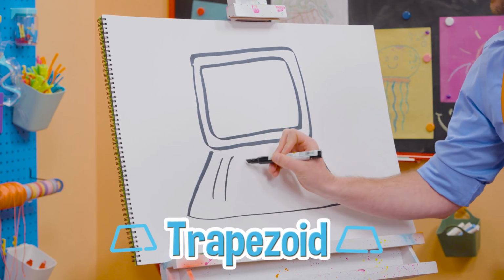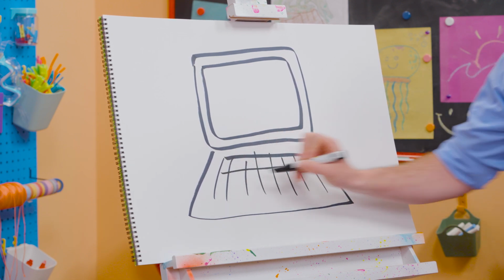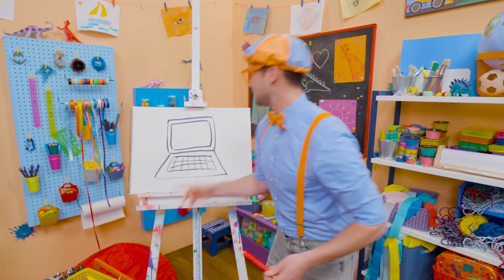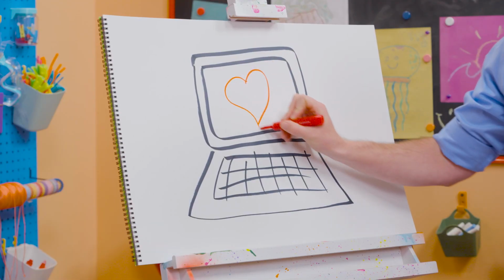Whoa, let's draw some lines like this, and then some horizontal lines. Yeah, now that looks like the keyboard. Whoa, computers are awesome. And maybe on the screen, you're watching a video of a heart.